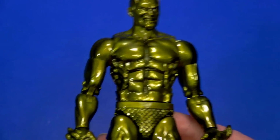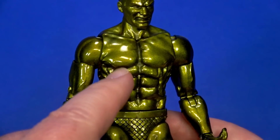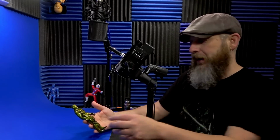The black kind of shines through on the low points, giving it a shadow effect. And then the Mirror Chrome gives a slight reflectiveness underneath. Overall, it's the effect I was going for: Molten Man. Expensive custom though. It's more expensive than usual, where I'm taking $25, $30 figures, tearing them up, putting them together. I had to buy an airbrush compressor in order to get this done.